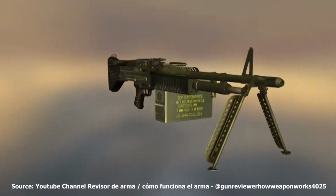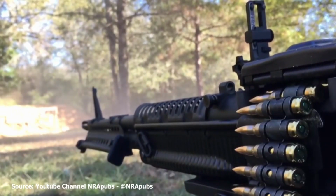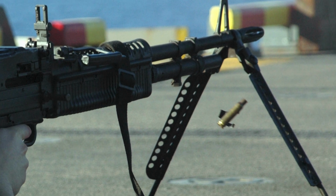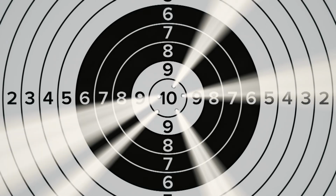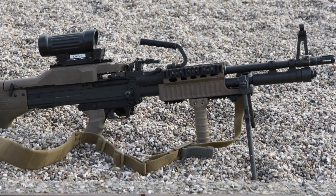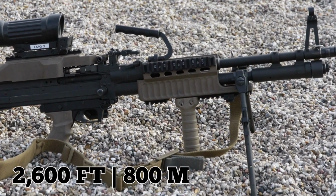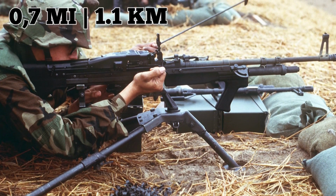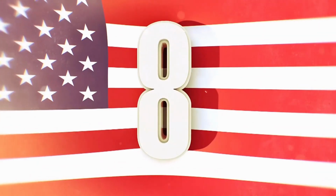But what's the design of the M60? According to Military Today, the M60 is an air-cooled, gas-operated machine gun that operates from an open bolt. It uses disintegrating metallic link belts, typically holding 100 to 200 rounds, and it comes equipped with a built-in bipod. It is also adaptable for mounting on a tripod. The accuracy of this weapon depends on if it's mounted on a bipod or tripod. On a bipod, the M60 can get targets as far away as half a mile, 1 kilometer, or 2,600 feet, 800 meters. But on a tripod, this weapon can get targets as far away as 0.7 miles, 1.1 kilometers, or 3,600 feet, 1,100 meters. 8.